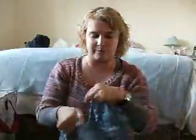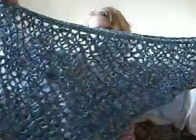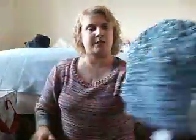This was done in some yarn that my mum just couldn't get on with, and I think it was a King Cole one, which is no longer done because she had it years ago. So that's all blues and whites. So I did that.